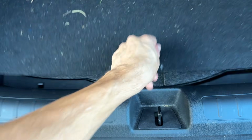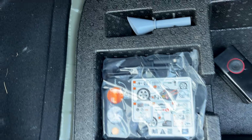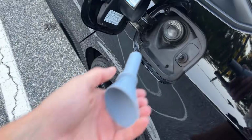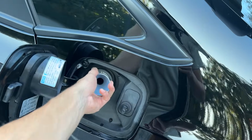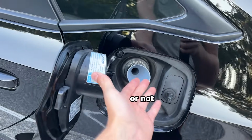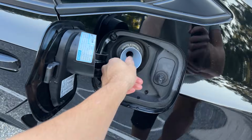And now this is where the funnel comes in. So you're gonna open this part up, and then down here, as you can see, you have a funnel that comes with the car. And all you're gonna do is obviously put it in right here. And now you can use a bottle of water, whatever you have, and simply fill it up. So this is another great feature if you're stranded, and that's how you get access into the car.